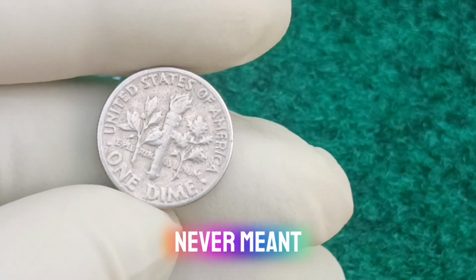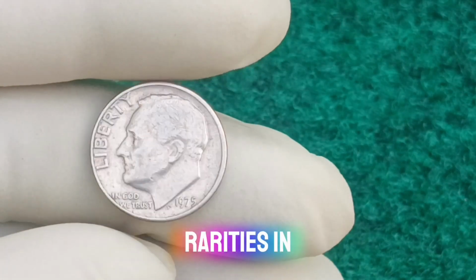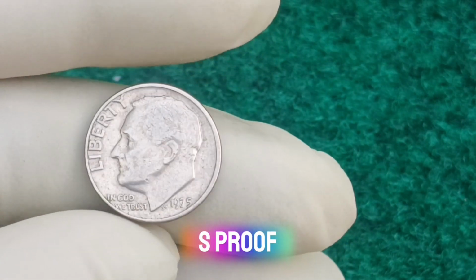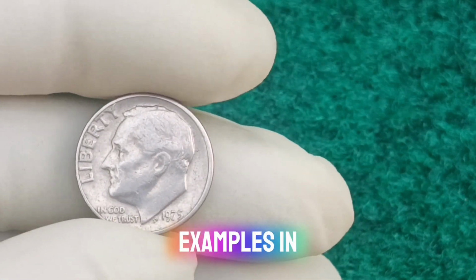These error coins were never meant to be released to the public, but somehow, a couple of them slipped out, turning them into legendary rarities in the coin collecting world. For collectors, the 1975 No-S proof dime is a dream find. It is one of the rarest modern American coins known, with only 2 confirmed examples in existence.